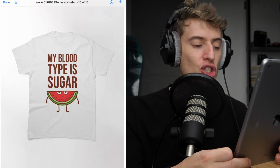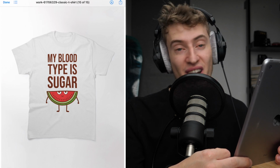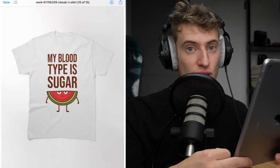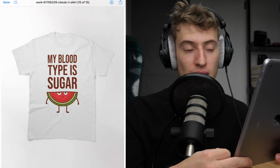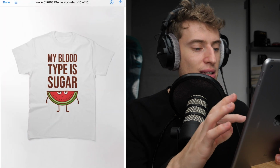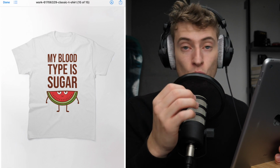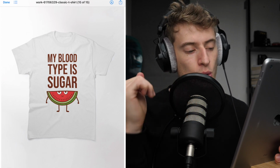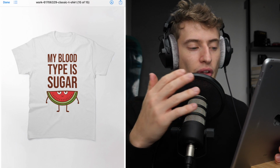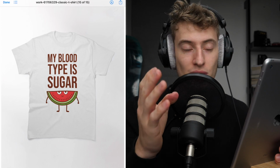Last one here. My blood type is sugar. I love this. This is brilliant. And you know what? I think I should buy this because literally I have so much sugar. It's so bad. This is a really good design. One thing I'd say is match the red of "my blood type is sugar" to the red of the watermelon, and also move the watermelon up a bit so it's nearer the word sugar. Everything else is a brilliant design. It's a great phrase. So well done. Really good.